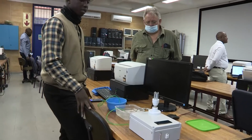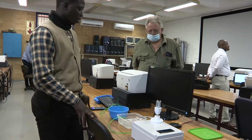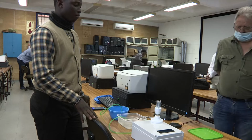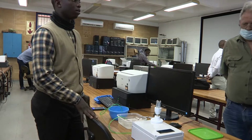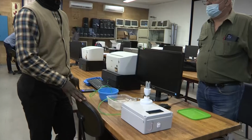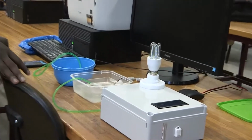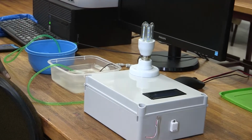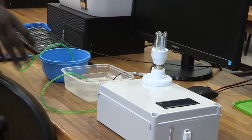So in my case, as a problem, I identified that traditional farmers have a problem acquiring process variable values, such as temperature and humidity, for simple watering. So as a solution to that, I worked on a system whereby it detects the humidity.